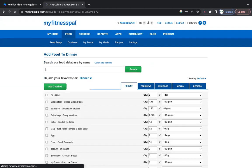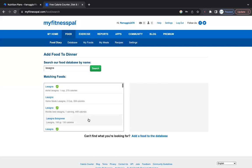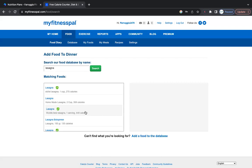When you search for any item on MyFitnessPal, in this case we look for lasagna. If you have a ready-made lasagna from Marks & Spencer or Waitrose, you can scan the QR code, or you can check the macros and put them straight into MyFitnessPal. If you don't find it, you can roughly take the weight of the lasagna, and try to find whatever lasagna has the highest calorie intake given by MyFitnessPal. And here is an example. Okay, as you can see, there are many types of lasagna.